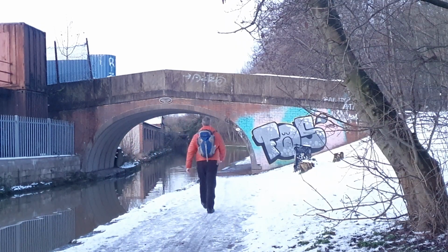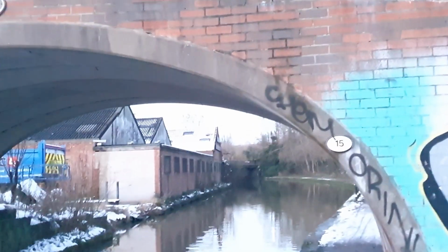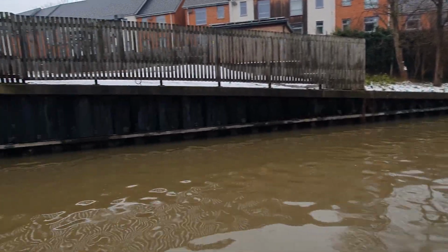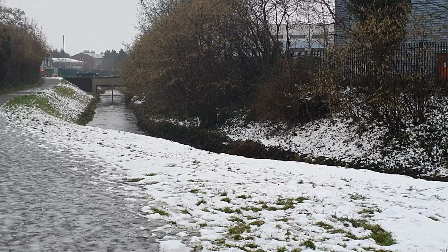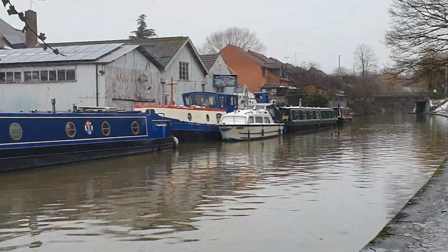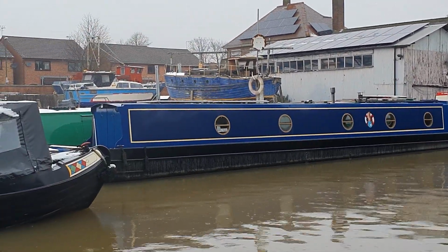One more bridge before we get to the city of Nottingham, I believe. At the moment where I'm walking is level with the River Leen. So the River Leen actually goes just below us here, so the canal is above the river. And we can see here the River Leen following down as it heads down towards the Trent. We've got a dry dock just here. Oh, boat there. It's like Noah's Ark.